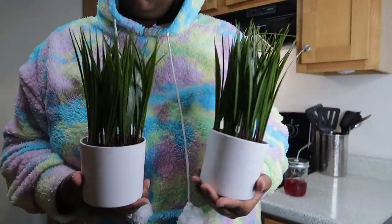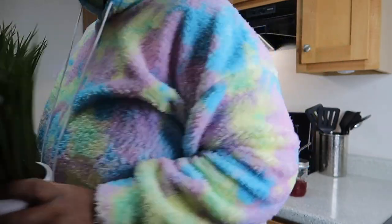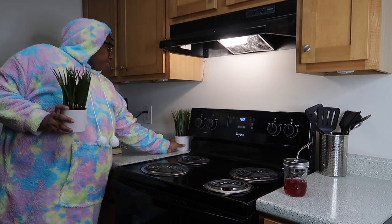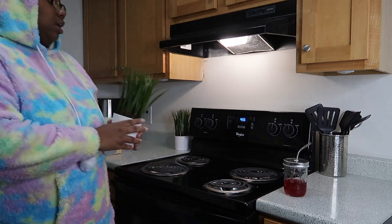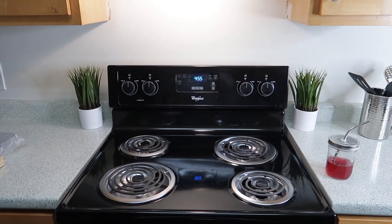For $5 each at Target. So I was thinking about putting one right here and then another one right here.